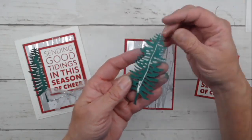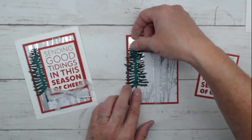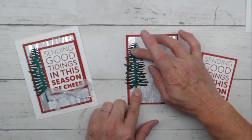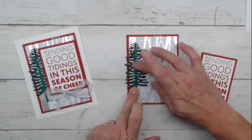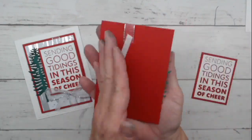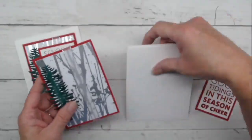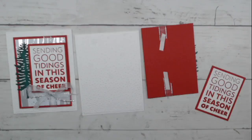Just throw some glue down on there. And then this is going to come over here, and I'm going to let it come off the side of the red just a little bit. I like to not have things just completely on, right? So you can see that it peeks off just slightly. And we're going to put this onto our card with dimensionals.